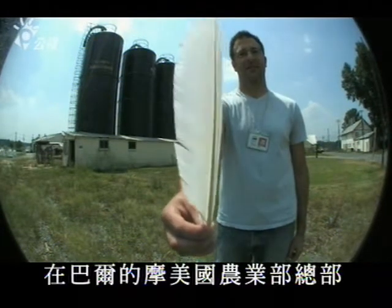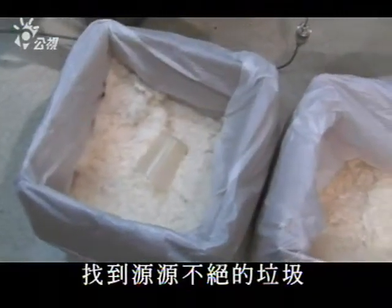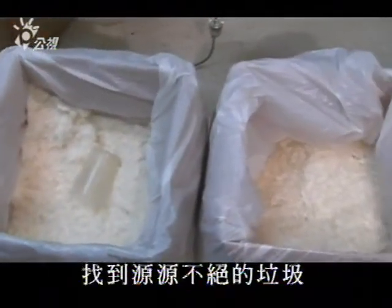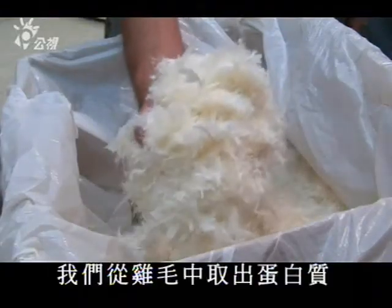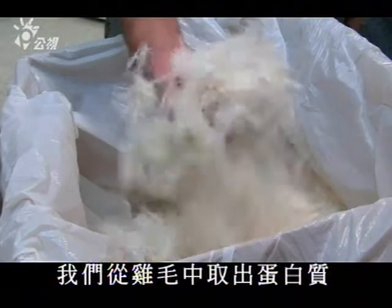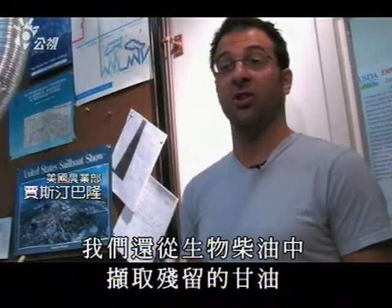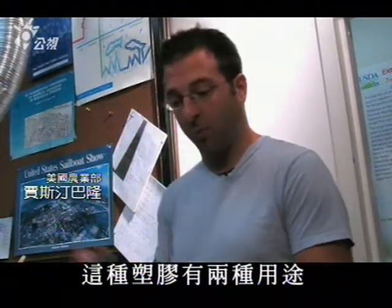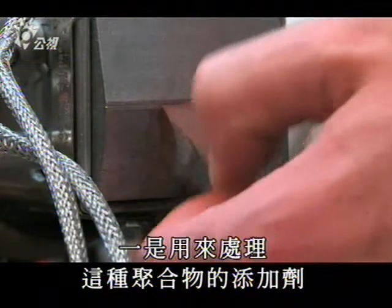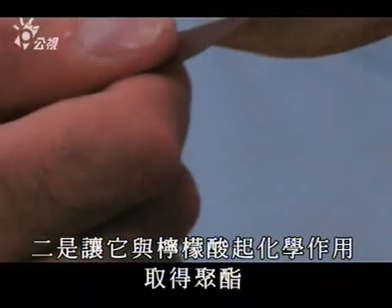At the U.S. Department of Agriculture headquarters in Baltimore, Justin Barone has found a waste stream from the poultry industry. They're using chicken feathers to make plastic. We're taking the protein from chicken feathers and making this plastic. The other thing we're doing is we're taking the glycerol, which is left over from biodiesel. We have two uses for that. Number one, it's used as the processing additive in this polymer. And number two, we react it with citric acid to get a polyester.